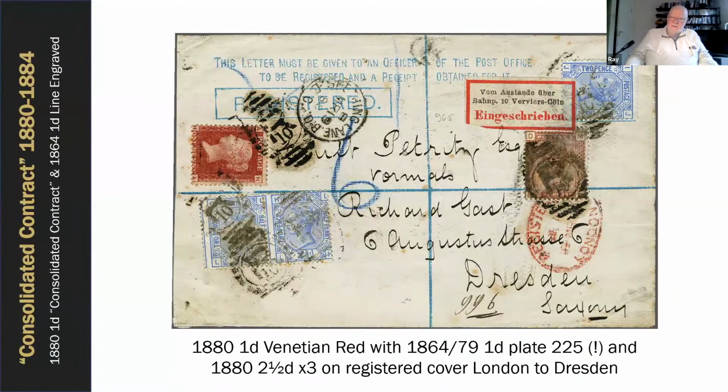Now, the penny red, as we see on this cover, was the first to be replaced. And its successor was the penny Venetian red. On this cover you get a very nice copy of the penny red plate on the left, and on the right, under the label, is a rather heavily cancelled penny Venetian red. But it's fitting that this cover is shown because not only are the two stamps used together, but the added bonus is that the penny red is from a plate that many people would have heard of, plate 225, the last and rarest of all the penny red plates.